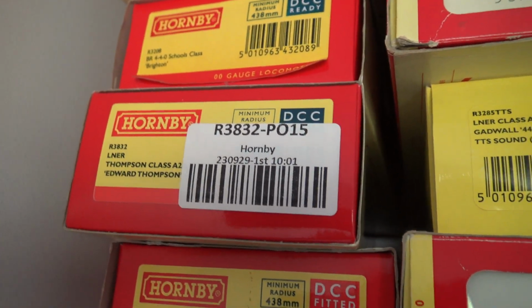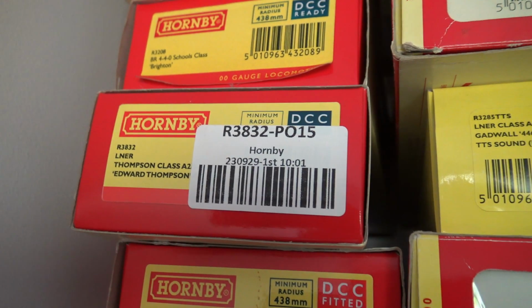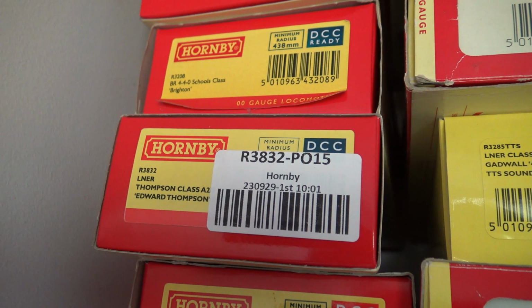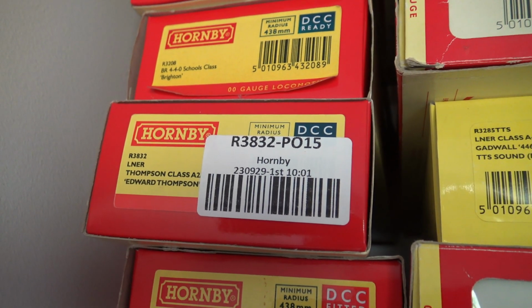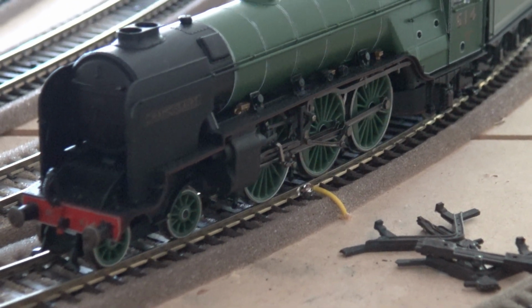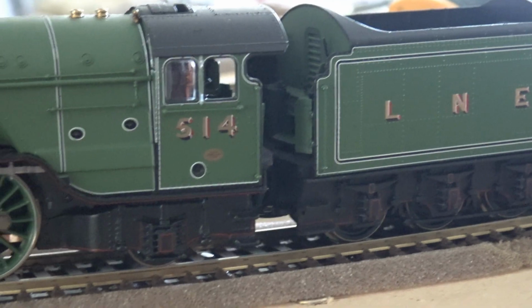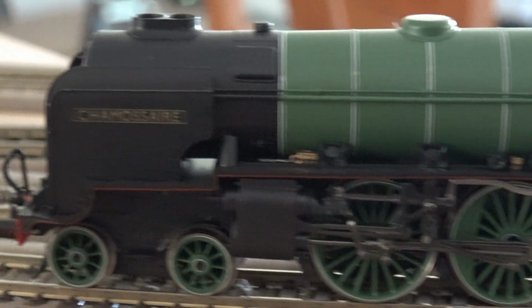Number 8 is the A2 Thompson, and that's Edward Thompson. Got that in the Hatton's fire sale for £89, so I think it landed here in Australia for about £89 too. Remarkable for a loco that is $220, I think, when it came out. And that is the sister loco Chamazet. They are really good, despite all the criticism. Superb running bits of machinery. I got that in the Hatton's fire sale for I think about £109.